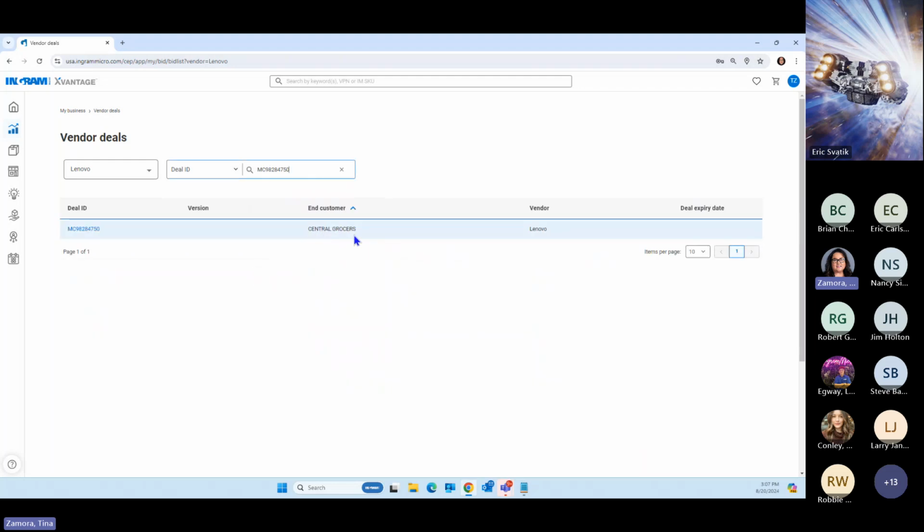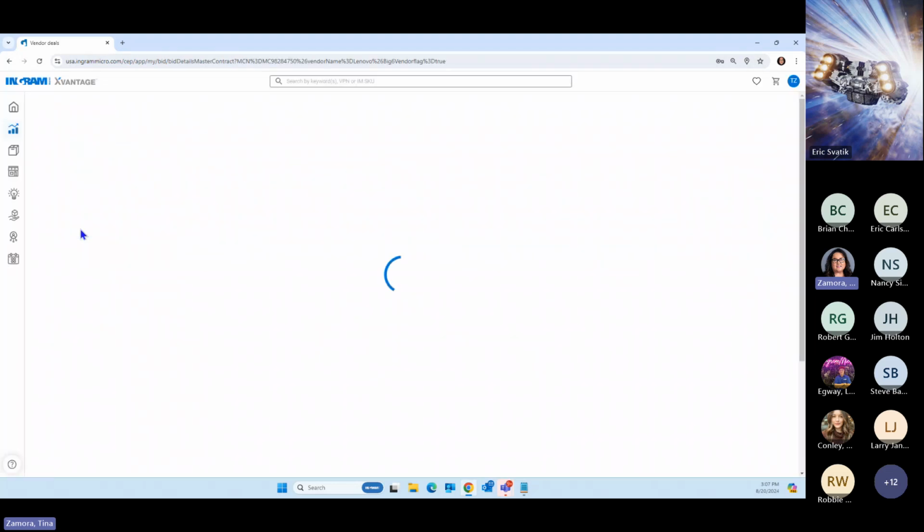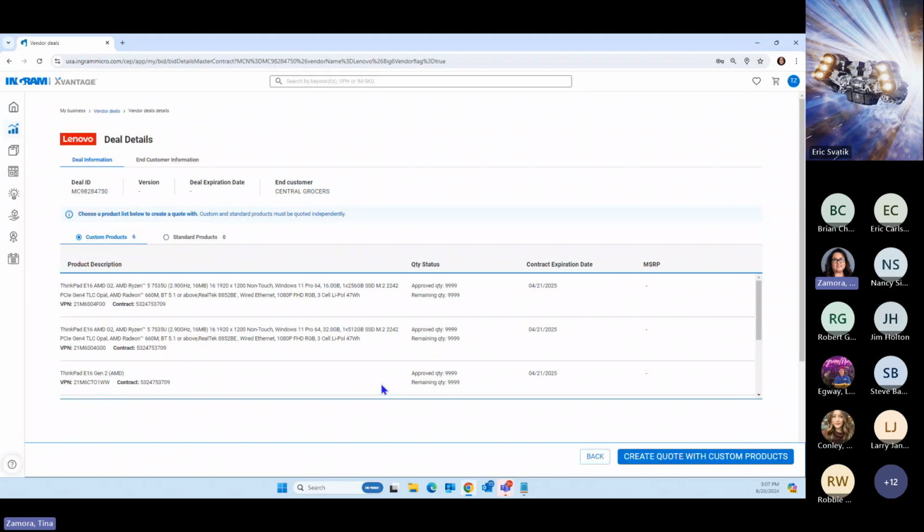Here we see that this opportunity is for Central Grocers. I'm going to click on the master contract number. This will just take a hot second to open up, and you'll notice we have 6 custom products to choose from, and we have 8 standard products to choose from. So let's quickly identify some important information here.